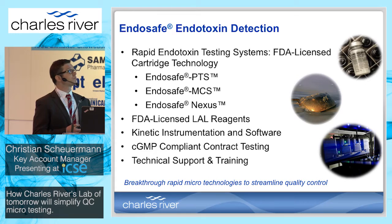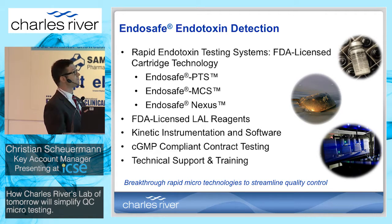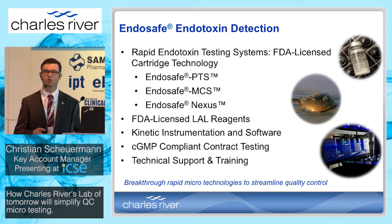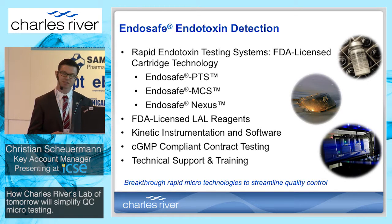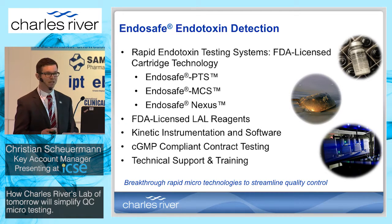The Endosafe product line is for endotoxin detection. What we have here in our portfolio is an FDA licensed cartridge technology that allows us to do endotoxin within minutes. We have three different systems. It's called Endosafe PTS. That's a portable testing system that gives you endotoxin testing results within 15 minutes, as I said earlier.